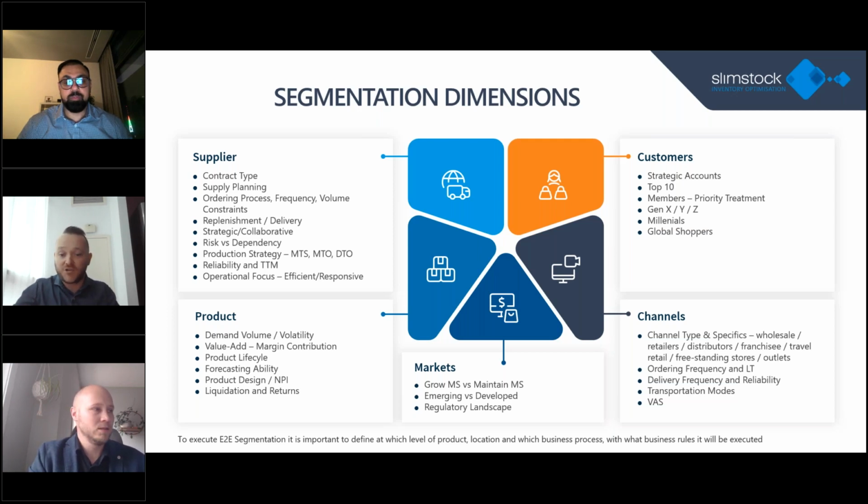Next, we have channels. Depending on the distribution channel type, it will dictate what segmentation strategy you would be looking to deploy, whether it be wholesale, retail, or others.